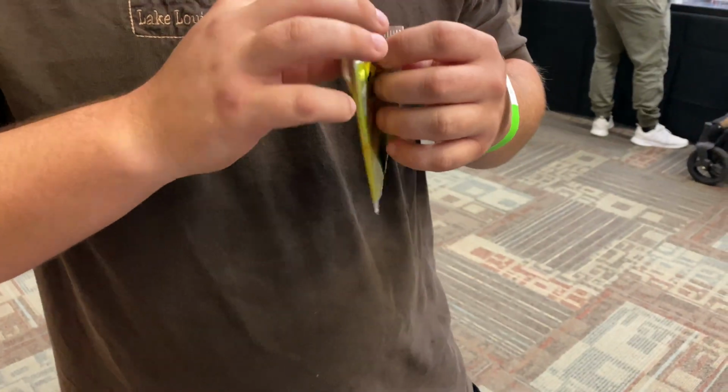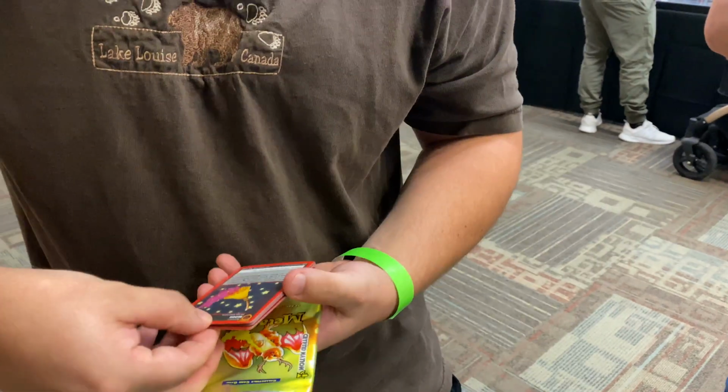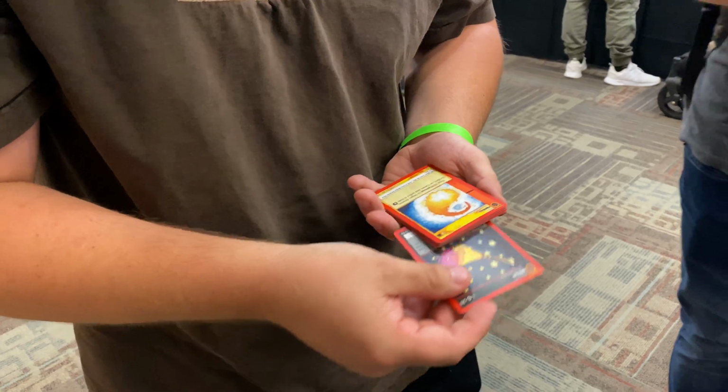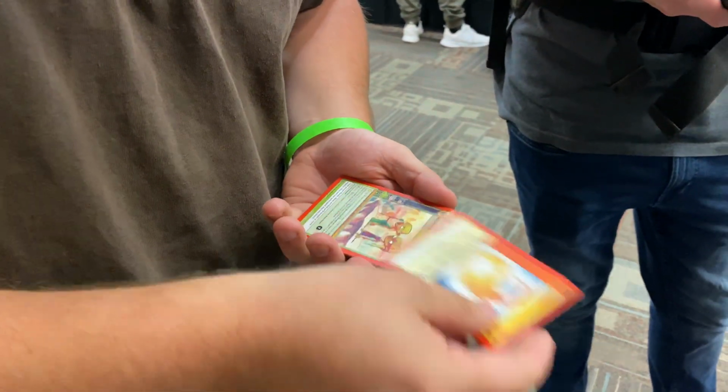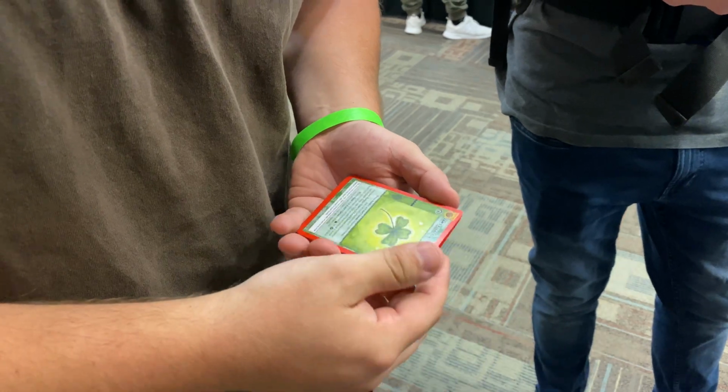This is going to be the first rip. It is a MetaZoo 2nd edition booster pack. Came out of a blister with a Mothman promo, and it was a pretty sick rip overall. Definitely cool to see people ripping the packs they got at the show at the show. So it was pretty cool to see this.